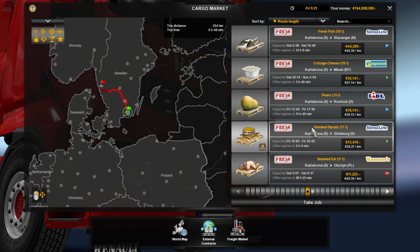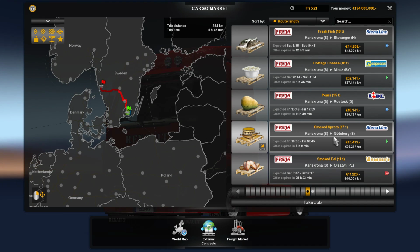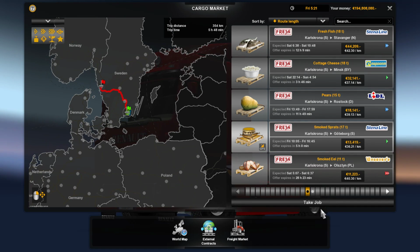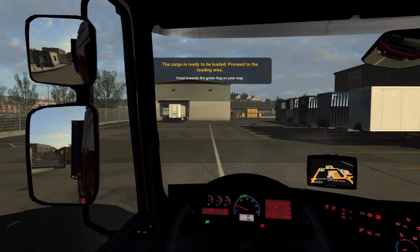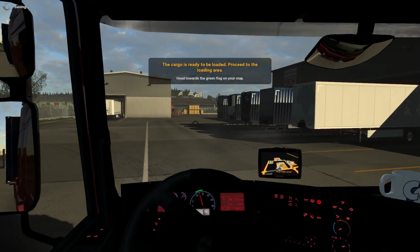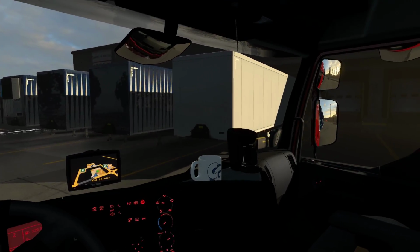Very nice. So we'll be taking smoked sprats from Karlskrona to Gothenburg. Or is that Göteborg? I forgot. 17 tons of them. Those look like fish. Not sure what the sprats is, but yeah, it looks like some kind of fish. Now where is my trailer? Well, my trailer is at my back. Where's my load? There we go. Good here?